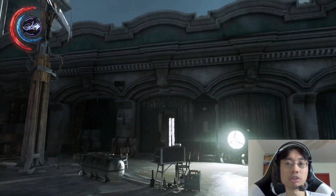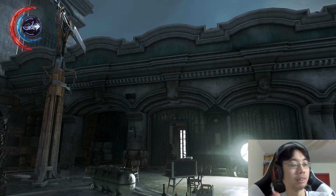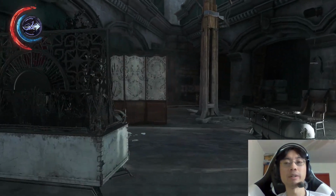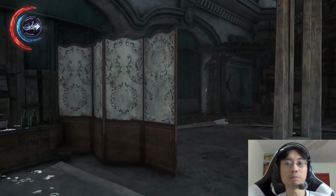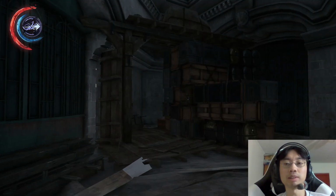Which, again, functionally doesn't make any sense. Because it would be nice if the recuperation area just kind of went out onto a balcony. It seems like that would be quite nice, but I believe for gameplay purposes, they just didn't put that in.